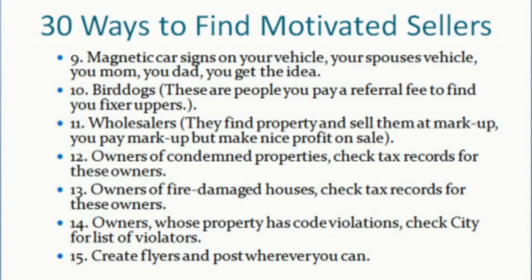Okay, next slide. Magnetic car signs, a perfect source. They're really cheap. It's about $9 to $15, depending on where you buy it. Usually you just write on them "we buy houses" or "we buy houses cash" and your telephone number. Okay, it's a great conversation starter. When you're just going around neighborhoods, people will start asking questions, and it's a great way for you to start a conversation and see if the person is a motivated seller.